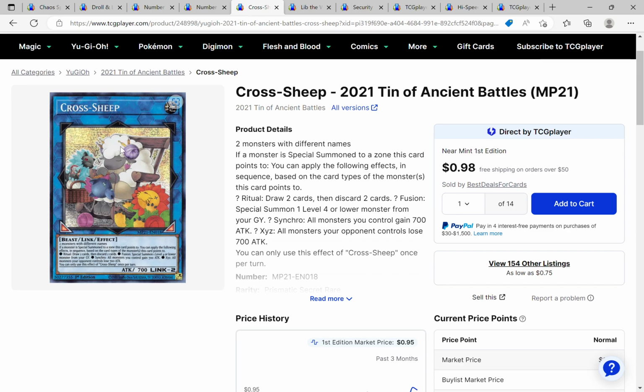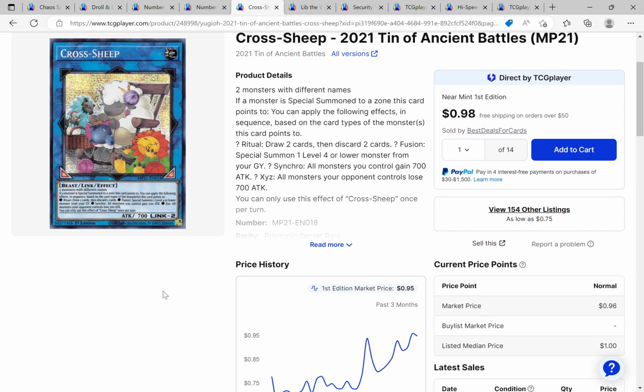part of a combo. Maybe it's not part of a fusion archetype, but it's a combo piece where you fusion in the middle of the combo and you want that Cross-Sheep, and you need it to not only be a Link 2 body, but to give you another space and also to give you that force. So I could see a lot of utility in a random combo deck.